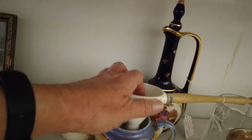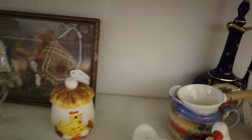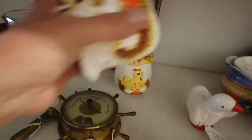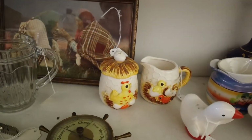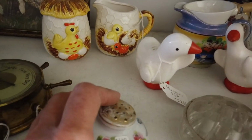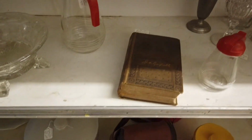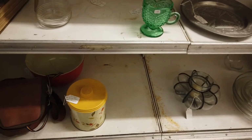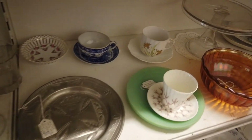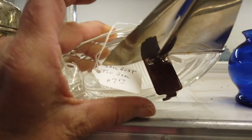Oh. It's a cream and sugar. Sears and Roebuck, 1976. Not sure what the purpose of that would be. Flower frog. Let's see what this is. Very pretty, well, just made in Japan. Oh, there's another one of those ashtrays. This one is only $7.50.